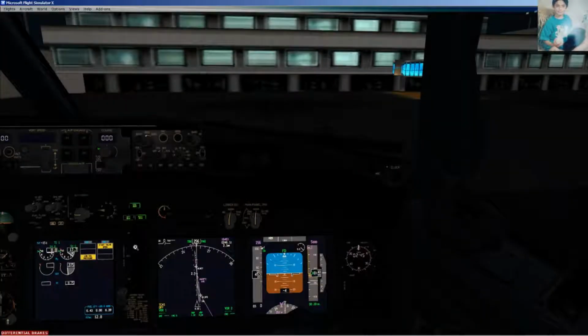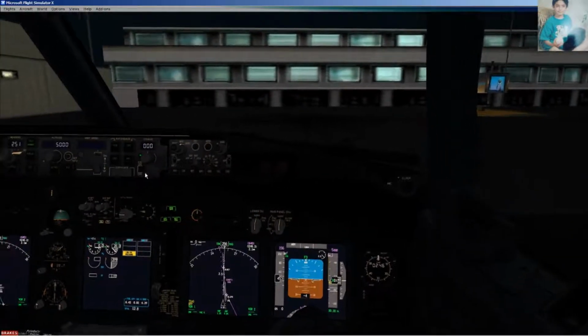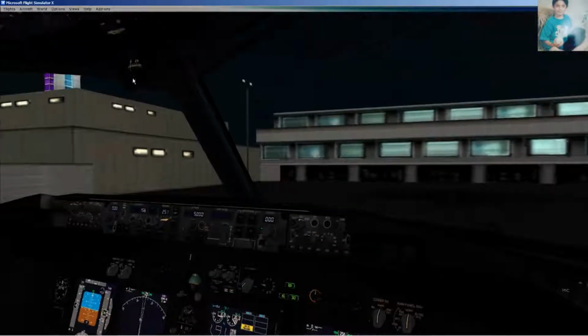So it looks like we're at, what is that, Echo 7 there. Alright, that was starter cutoff. We'll wait for engine number 2 to stabilize, and then we're going to go ahead and start engine number 1. We're going to go ahead and set the auto brakes to RTO as well. Alright, so engine number 2 is stabilized. We'll go ahead and start engine number 1.